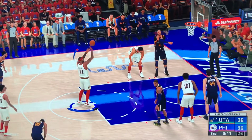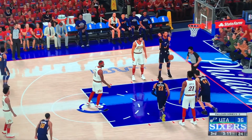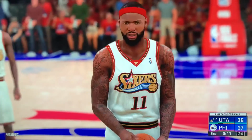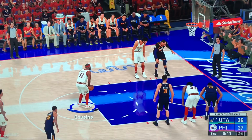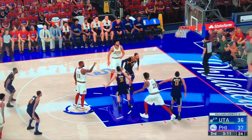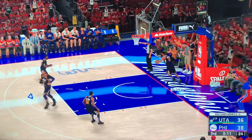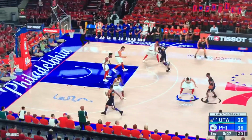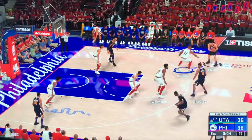And he makes the first for the Jazz. Bradley's checked in for Bogdanovich. George Niang comes in for Royce O'Neal. And Emmanuel Mudiay subbed in for Mike Conley. Both free throws good from Cousins. What makes Cousins successful? You have to be willing to challenge people night in and night out at both ends on the floor.